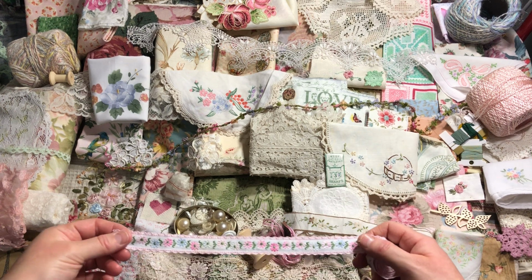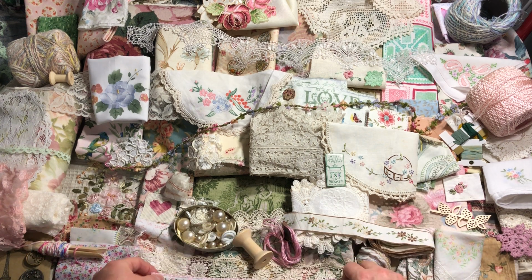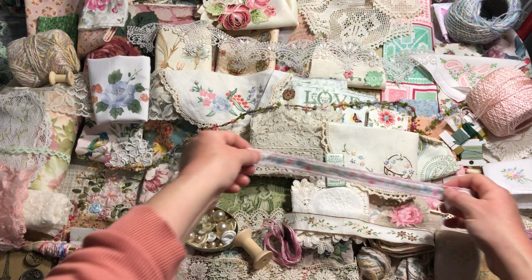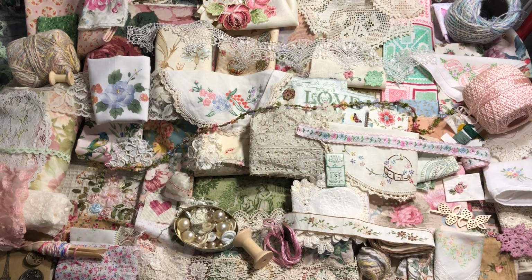And then another beautiful embroidered trim. So where can I put that? We'll see. Put that along there. So, looking. There is always more.